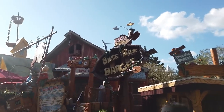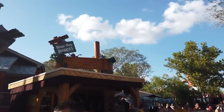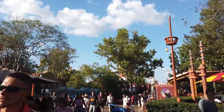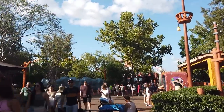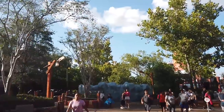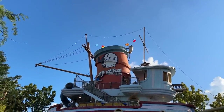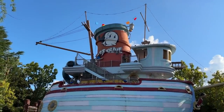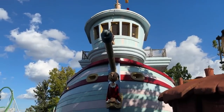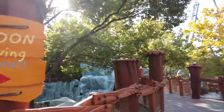We've made it to Toon Lagoon. Y'all know good and well I am not riding Popeye and Bluto's Bilge-Rat Barges, because you get absolutely soaked. But what I will do is head this way, past the attraction, where there is a cute little area to walk around that a lot of people miss, with some great punny jokes. Back past the entrance of Popeye and Bluto's, you can actually see the Olive, and you can tour the Olive if you'd like. You can walk through it. It's a fun little experience, or you can go on the lagoon viewing, which we are doing right now.